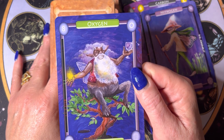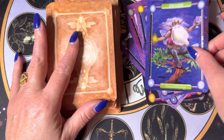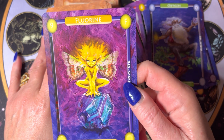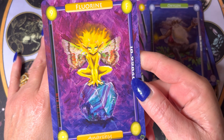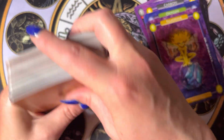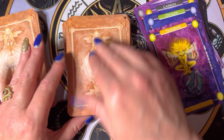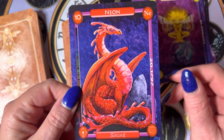Oxygen, sociability. Fluorine, anarchy. I like that one. Oh my goodness, these cards are going everywhere. And I definitely blame my table, not the cards. So let me see if I can... Maybe if the pile's not that high, they should be more stable.